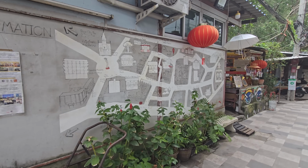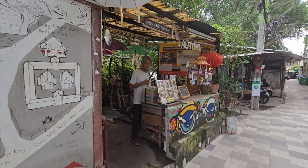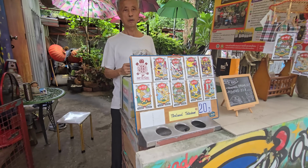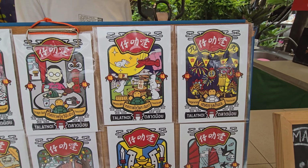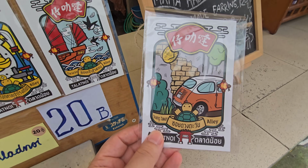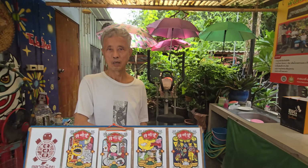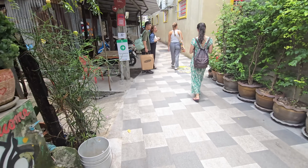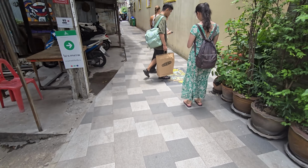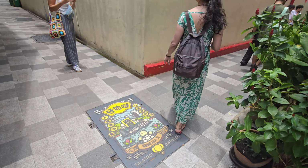In the Talad Noi area you have a lot of little art shops as well, and this is the shop from Kun To. So Kun To has a lot of different art, and this is all from the Talad Noi district, and I just bought this card with the Fiat on it, and I can recommend to come. Thank you very much, Kun To. Okay, and here you have the pothole, also made by Kun To. And if you see this one, I would say come and turn right.